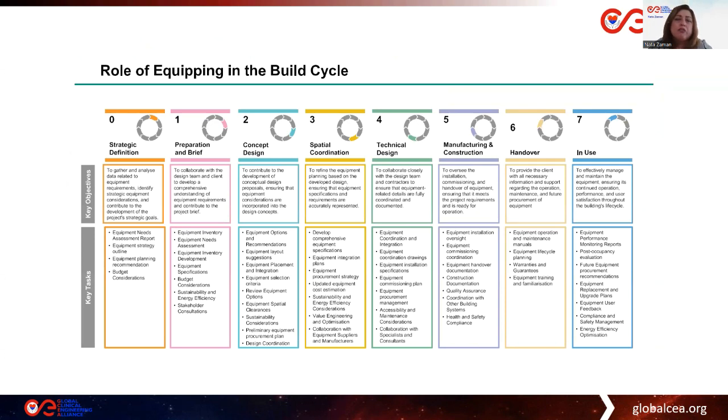The build cycle you see on the screen is taken from the Royal Institute of British Architects, but anywhere in the world they have similar steps in the build cycle. What's important to highlight here is the role of equipping in every stage of the build cycle. And again, more importantly, the importance of the collaboration and engagement of clinical engineering in every step, to ensure that from the strategic definition of the equipping requirements and equipment needs assessment, throughout the design and special requirements, all the way to the construction and handover, the equipment is considered.